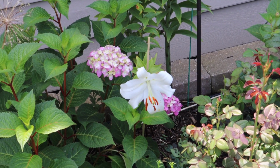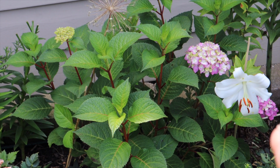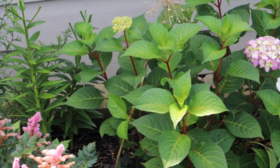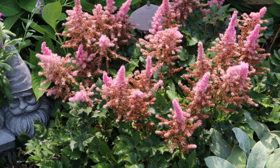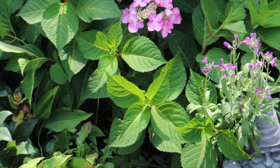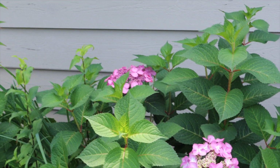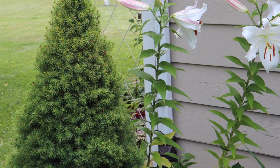Then I've got in the back there, you can see there's another one of the Oriental lilies, but then I've got a couple of hydrangea heads. And this is the mop head variety. I think this one might be called Endless Summer, but I'm not sure. Then we got more of the astilbe. And this is another lace cap hydrangea. And then a couple more Oriental lilies at the end.